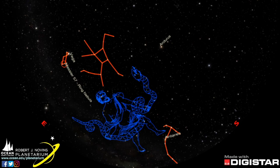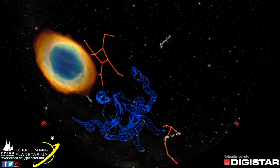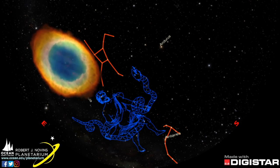M57, or the Ring Nebula, is a planetary nebula, and that means it's the remains from the death of a medium or smaller star. The dot in the center is the white dwarf that remains of the star's core, and all of the colors around the star are different gases that were released during its collapse. This object can only be seen with moderately sized or larger telescopes. But luckily, we have great images from the Hubble Space Telescope that we can use to learn more about this beautiful nebula and many of the other deep space objects in the sky.